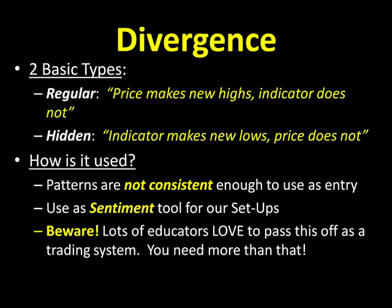It's very easy to see divergence on your charts. It happens all the time. We see divergence on our charts 150 times an hour. So how do we know which time to take them and which time not? Again, I find these divergence setup patterns to be very inconsistent, and really there are far too many of them every day to take as an actual setup entry. Now, I use divergence as a sentiment tool for our setups.